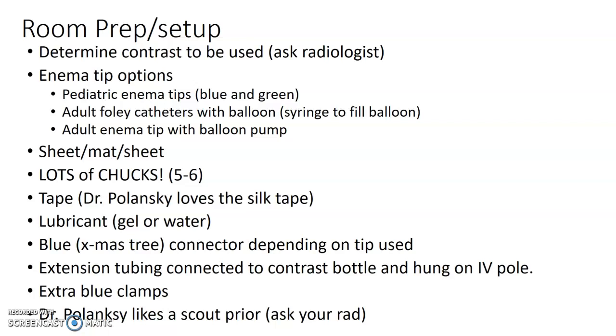Depending on the tip you use, you may need a connector. So the blue, the smaller, we call it that Christmas tree. It's that long triangle connector. You might need to use that. Extension tubing connected to a contrast bottle. If you're just using ICView contrast for a small child, you don't need to put it in one of those big plastic BE bags. You can just connect the tubing right to the bottle and hang it on that IV pole.